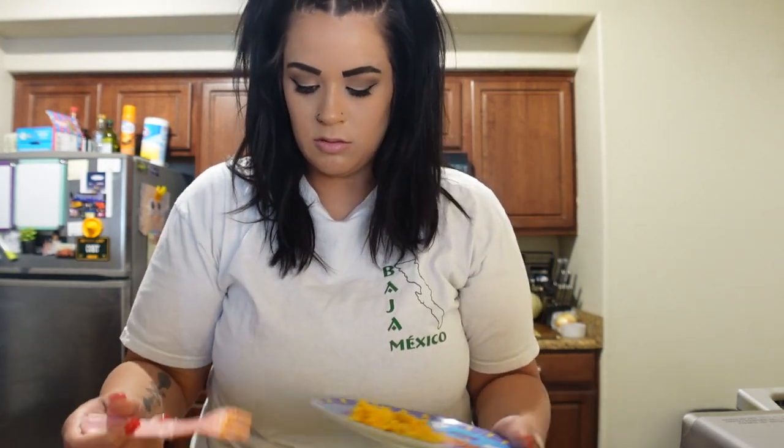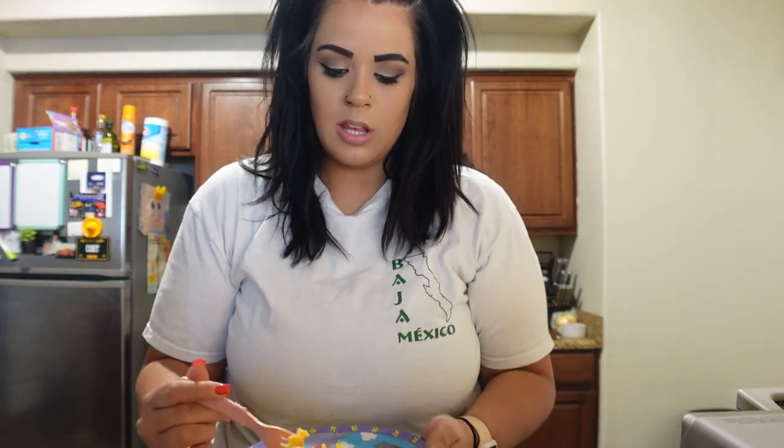Just take a couple bites. It's not like it smells bad or anything. It's just something about it just didn't make me want to stomach it. So I think this will be enough. So I'm just going to take this much and we'll see how much I can eat.